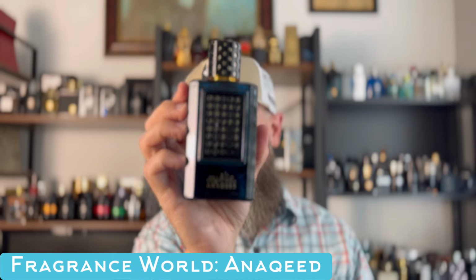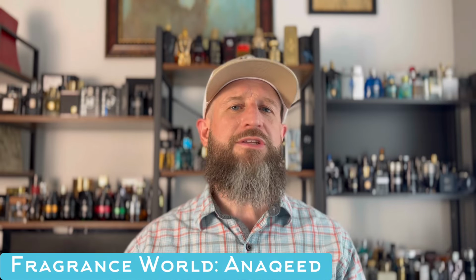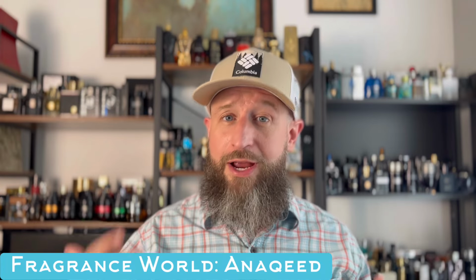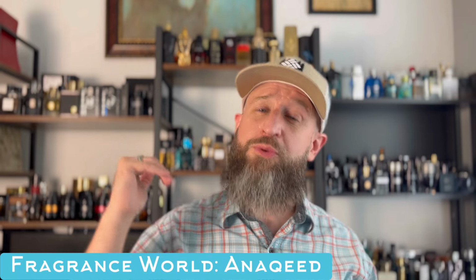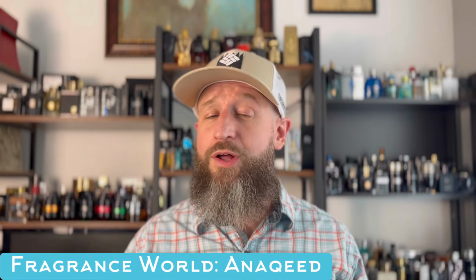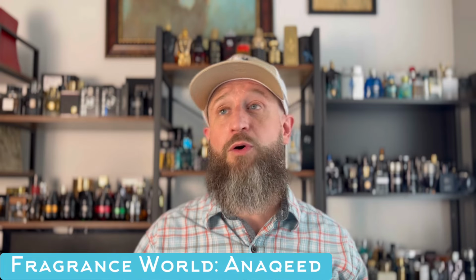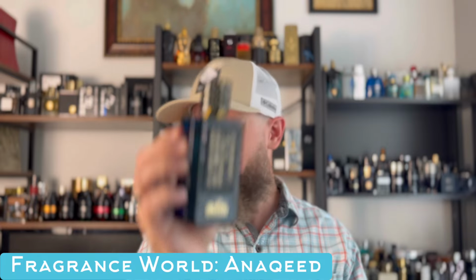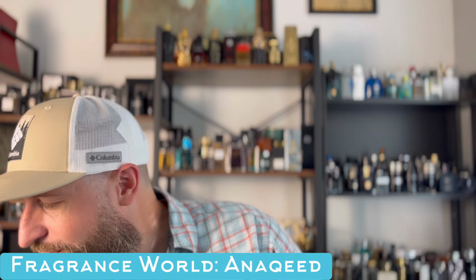And again, this one is very similar to the original. The development of the fragrance, the quality of the fragrance chemicals is not going to quite match Parfums de Marly, but it's pretty dang close. If you want something that smells a whole lot like Layton Exclusive, but for about 20% of the price, ANAK by Fragrance World.